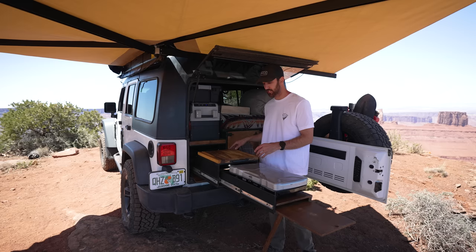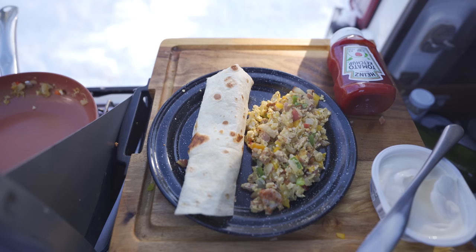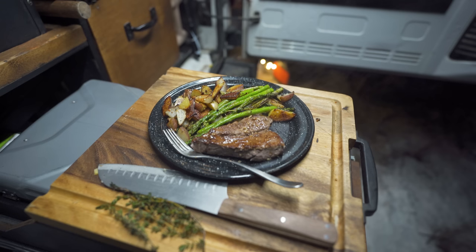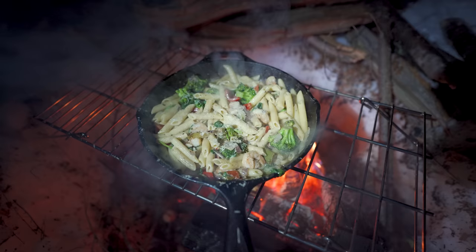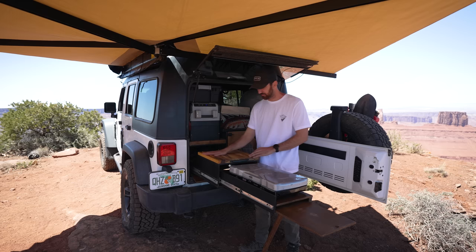For cooking, I've got a Coleman 2-burner stove. If you guys have watched any of my winter camping videos, you know I love to cook. I can cook pretty much anything on this thing, as well as I cook over a fire sometimes too. And then in the back, underneath, I've got silverware, and I also have a little spice drawer in the back as well. Before we move on from the kitchen setup, I want to talk about my coffee setup.